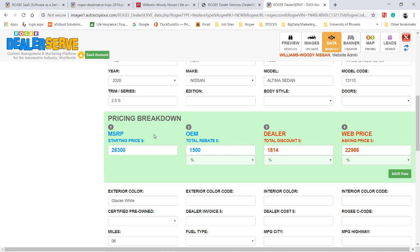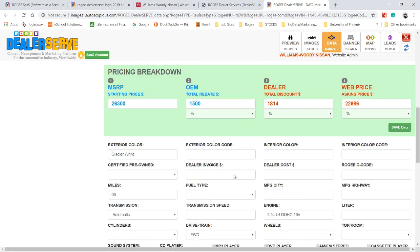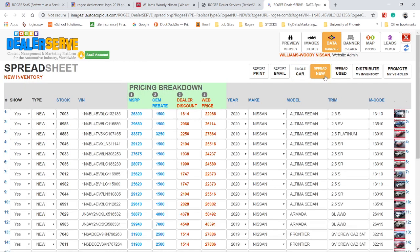All you really need if you're making adjustments to this car is the MSRP and any dealer discounts. Maybe your dealership, instead of an OEM rebate number, is going to go with a percentage this month. There's a built-in percentage calculator there, so you can work with that. And so that is one car. Again, you can work in spreadsheet mode and work on the different vehicles just in a spreadsheet, or you can go with a used spreadsheet. Now, again, there's that distribute button.